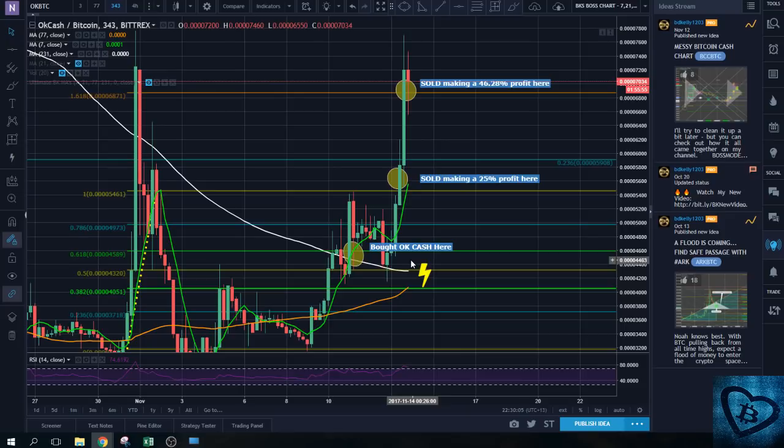So what we'll probably do is in a few days, you guys can jump onto the chart and check to see whether I was right or whether I was wrong. I think it will do a correction, and I think that red candle is showing us that it's doing a correction, but I think it will be minor. I believe it will continue to go up, and maybe tomorrow will be the day I sell at a 50-odd percent profit. So guys, I hope this helps.